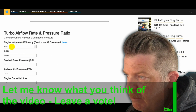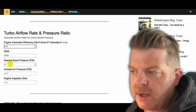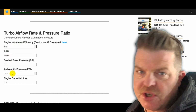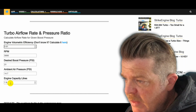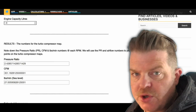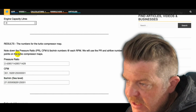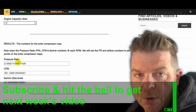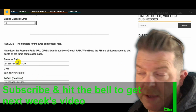Just bolting in the numbers here. 5,000 RPM for example, 0.91 VE for example, 21 psi boost, ambient air pressure, change that if you need to, if you're at 3,000 meters or something, engine capacity in liters, and then that will give you your pressure ratio, your CFM and your pounds per minute at sea level. And with these three numbers we can plot points on turbo compressor maps, and that will allow us to know if the turbo is too big or too small.